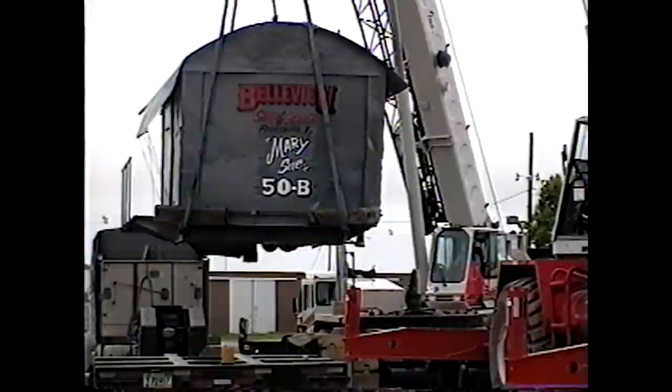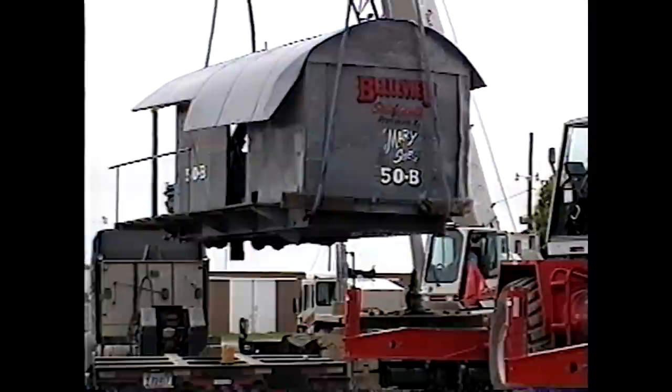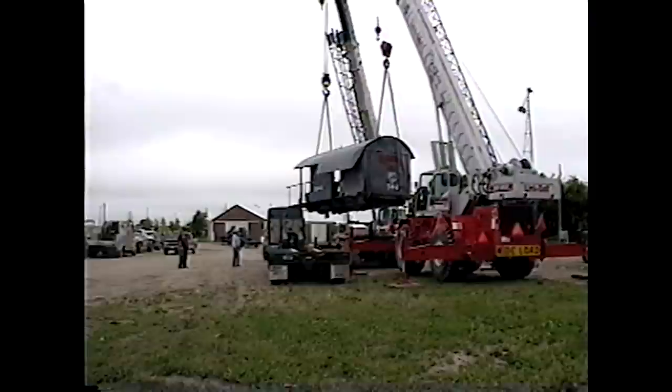You can keep it from wiggling back and forth. You can raise one end, lower the other, swing it left or right, which like I said, makes assembly a lot easier.